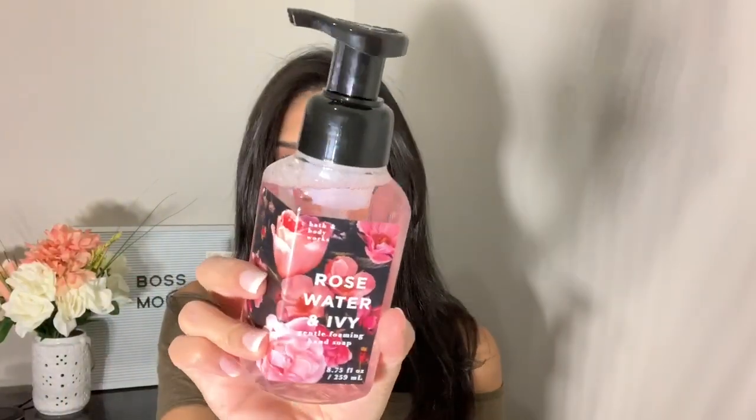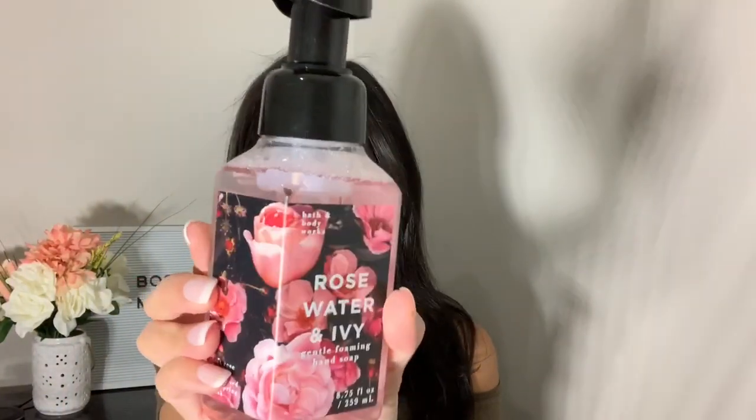And then the last two are foaming hand soaps. And to be honest, I'm not a big fan of the foam hand soaps just because I feel like I go through them so quickly. But they did not have these scents in the nourishing ones, so that's why I decided to get the foam one. But the rose water ivy, obsessed. And again, look at that packaging, so pretty.